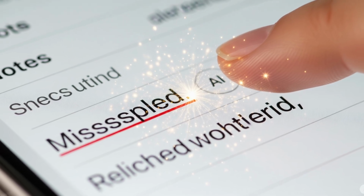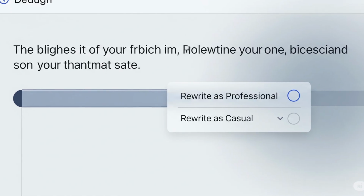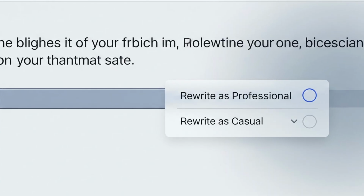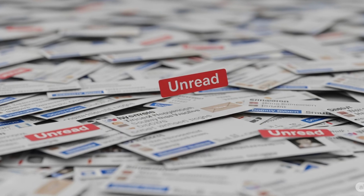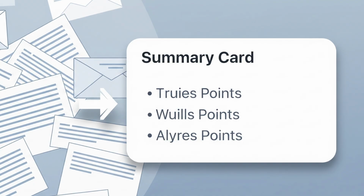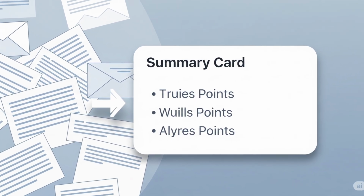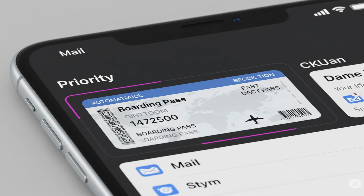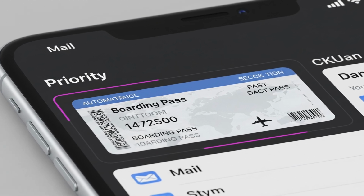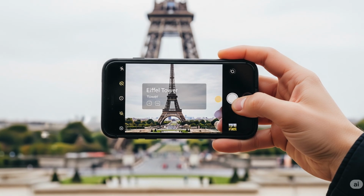Apple Intelligence is also your new writing partner. System-wide, you'll have access to powerful writing tools. You can highlight any text you've written and have AI proofread it, or even rewrite it in a different tone, from professional to casual. And in the Mail app, say goodbye to inbox overload. A new summarize feature condenses long emails and threads into key, digestible points. At the top of your inbox, a priority messages section will automatically surface the most urgent emails, like a same-day invitation or a flight boarding pass.